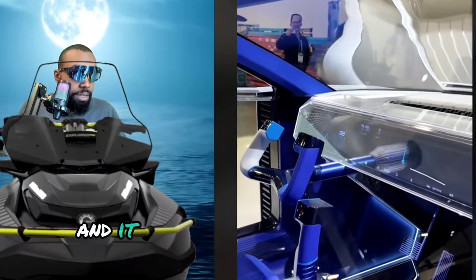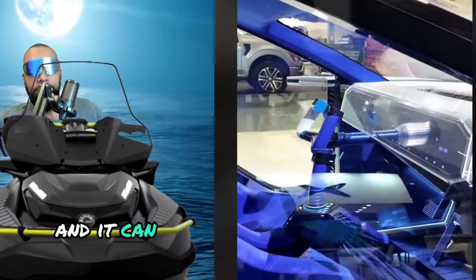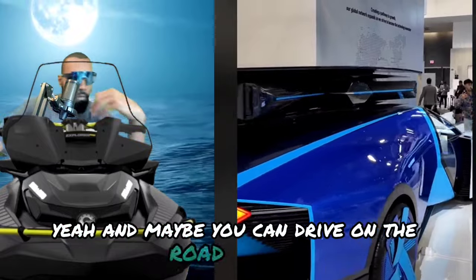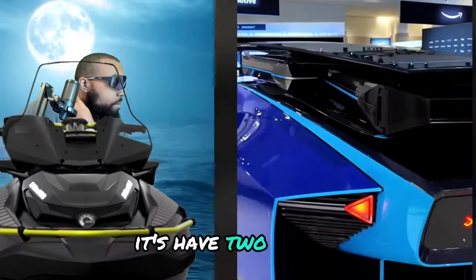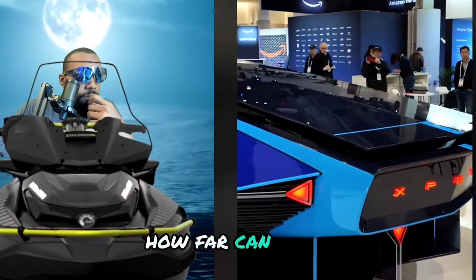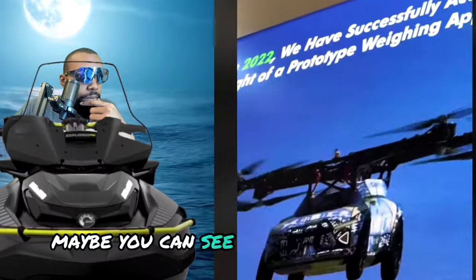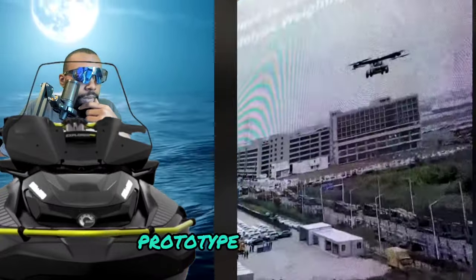And it equipped the flying systems, and it can automatically close and open. Yeah, and maybe you can drive on the road and fly in the air. It has two seaters. What is the range when it flies? How far can it fly? Oh, it's still in the R&D process. But it flies, right? Yes, have it you can fly. It? Yeah, maybe you can see the screen. This is the prototype last year.